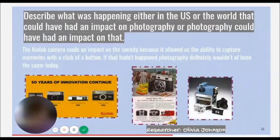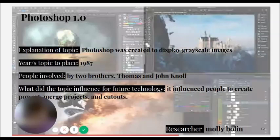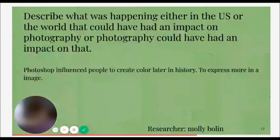Photoshop was created to display grayscale images. The topic took place in 1987. The people involved were two brothers, Thomas and John Knoll. The topic influenced future technology, influenced people to create pop art, merch projects, and cutouts. Photoshop influenced people to create color later in history to express more in an image.